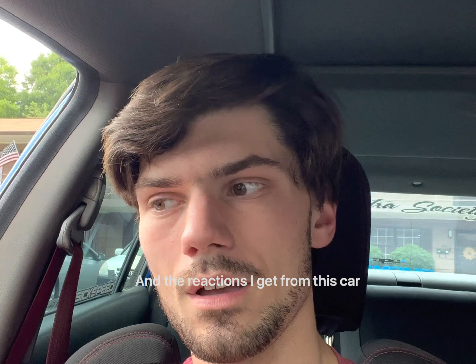Being able to tell people that this is basically, well, not basically, this is the Sentra V-Spec, which we all know, obviously V-Spec with the GT-Rs, it makes it that much cooler to own this type of car. So yep, that is the fifth thing I do love about this car. The lineage of SCR. I guess you could say V-Spec as well, but that might be a little bit subjective.